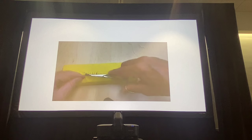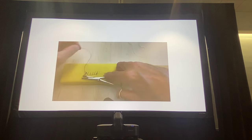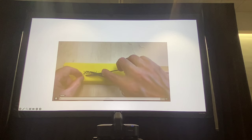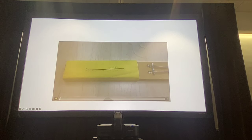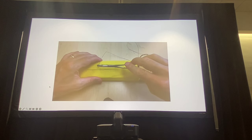I'm gonna play the video again, especially if folks wanna focus on how to end this suture pattern. So I'll play the video another time, and we'll see how you guys are doing. Remember, maintain tension as you're doing this. That's the whole point of this. Maintain tension as you go.